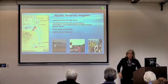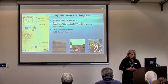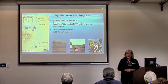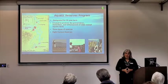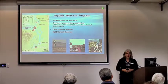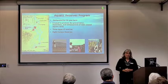So aquatic reserves are designated for a 90-year term. They're created to promote preservation, restoration, and enhancement of state-owned aquatic lands. We don't purchase lands to create aquatic reserves. They are designated from existing state-owned aquatic lands. However, if a land trust or some private entity wants to donate property, we can include that in an aquatic reserve, and that has happened several times.